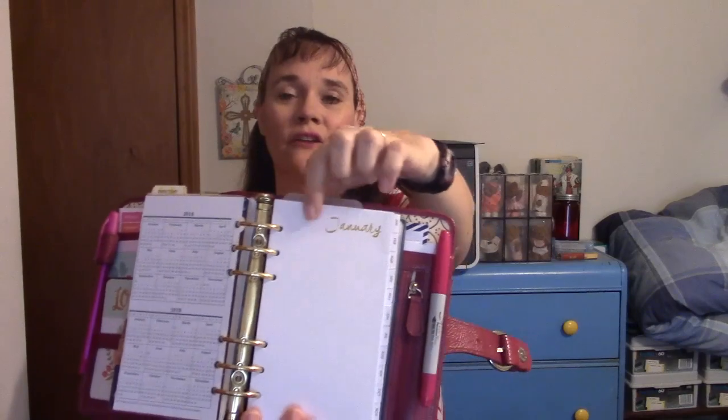And the months in here that I have currently in here are Webster Color Crush ones. So they have the cute white dividers with the metallic month written on it.